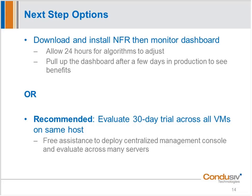I also see John said, I'm interested in trying the NFR on a MS Exchange 2003 32-bit. Yes, it will work in that environment. We'll get you a version that will work on there, John. And John, you'll have to just let your Condusiv account manager know, and they'll help you with that.